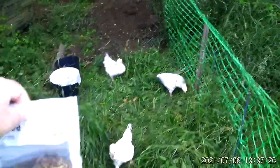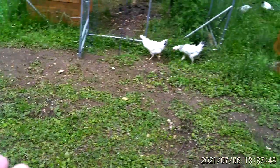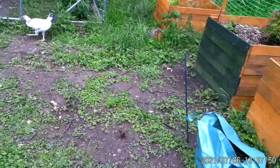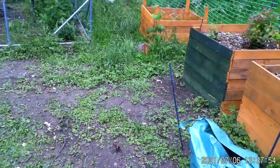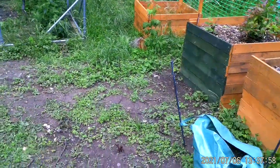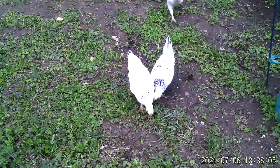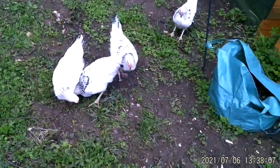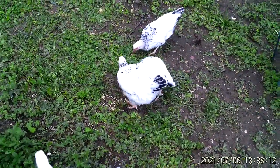Yeah, see how they come running? Come on. I'm going to give them some mealworms. Doesn't seem to be working. Yeah, there you go. Once a couple of them figure it out, then the rest of them will follow suit.